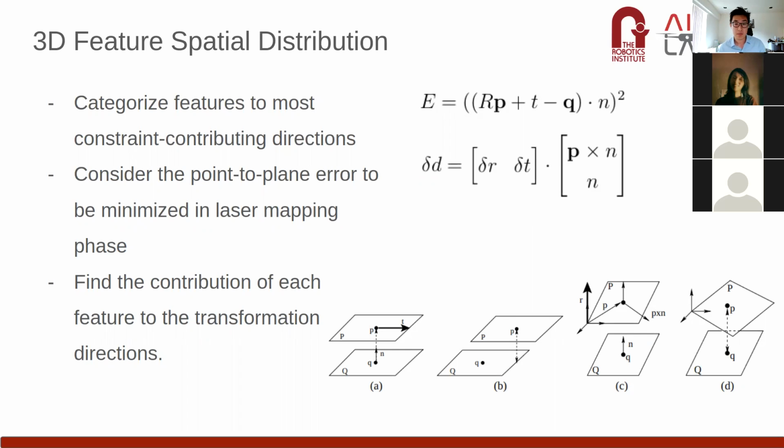So with that equation and the figure on the bottom, it's easy to see that the normal direction N that is perpendicular to the translation, delta T, or a vector P cross N that is perpendicular to the rotation direction, will not contribute to the 3D feature alignment.